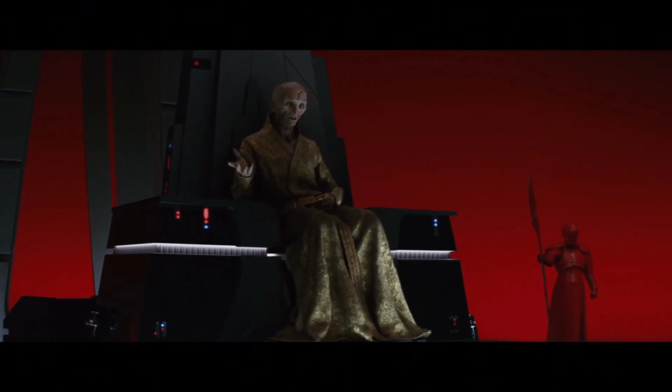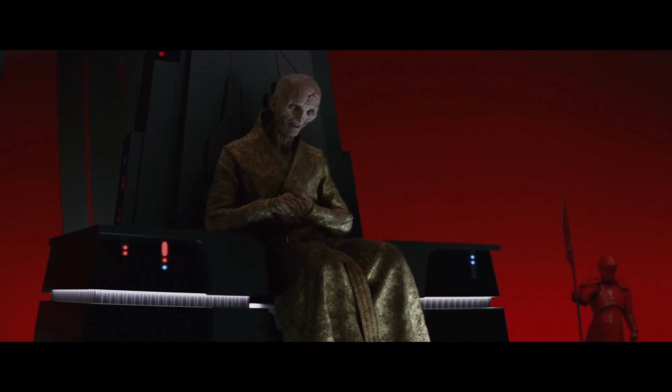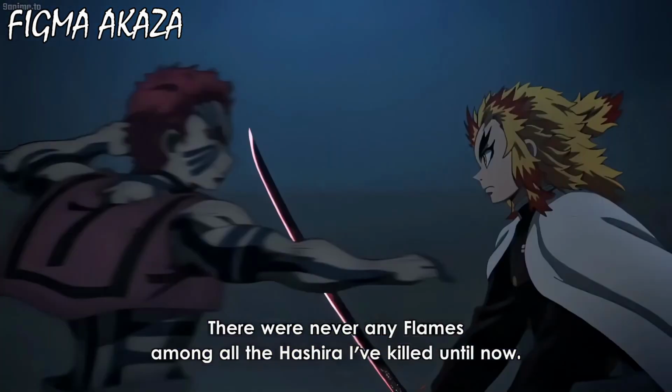Darkness rises and light to meet it. Akaza here is an Oni that, unlike your Rem and Ram, is an upper moon. That means he's a Sigma male and is built different.